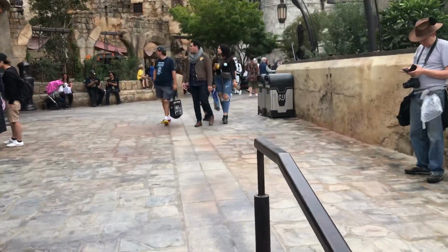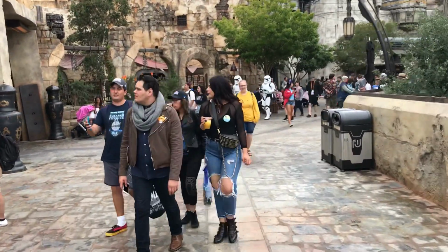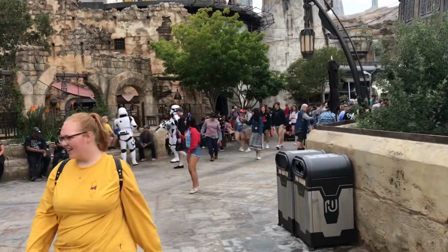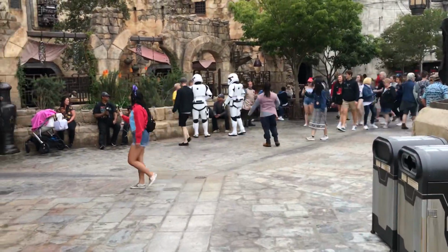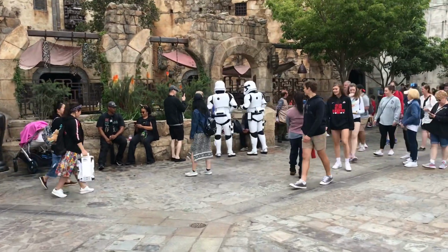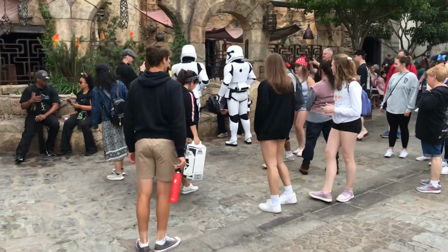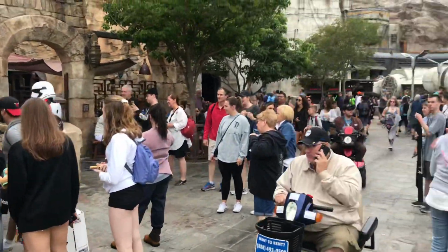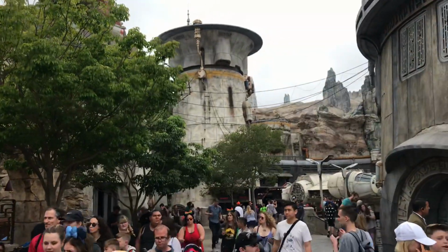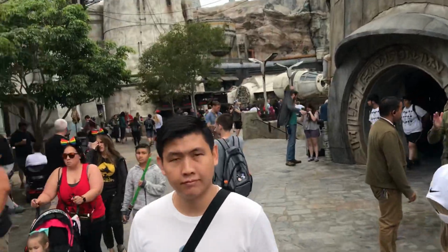So we did jump in line this morning, single rider line for Smuggler's Run. It seems like they were having some mechanical problems with that ride. Once again, we got the stormtroopers running around harassing people. But this is like, it must be 100 feet in the air. Wait right there. You again.